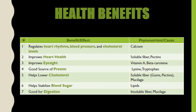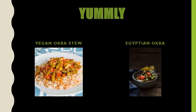So there we have it, guys. The health benefits of the one and only okra. All right, now it's time to talk about food. Yes, good old food. Now, normally our go-to website for everything vegan is forksoverknives.com. But for this video, I thought I'd switch it up on you just a little bit, and I want to introduce a brand new website. It's called yumly.com. Once again, yumly.com.